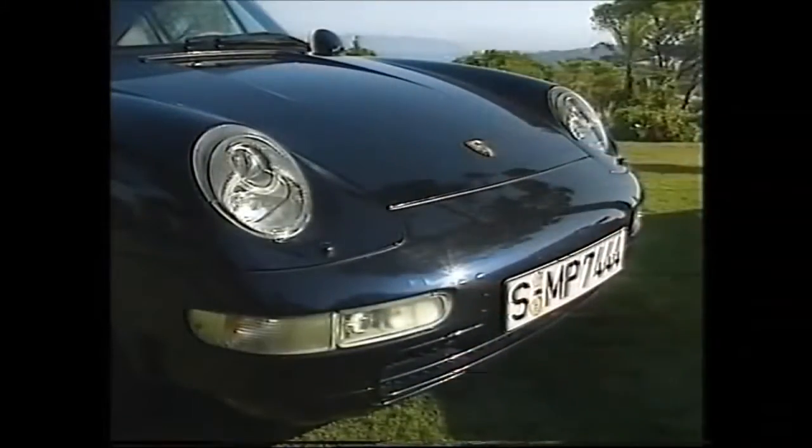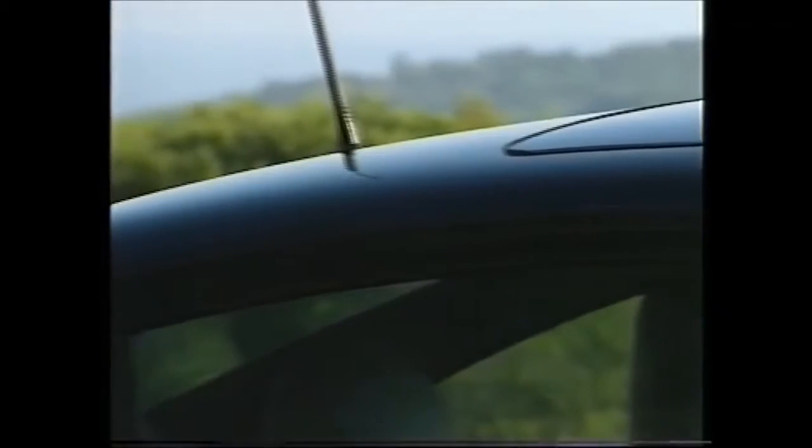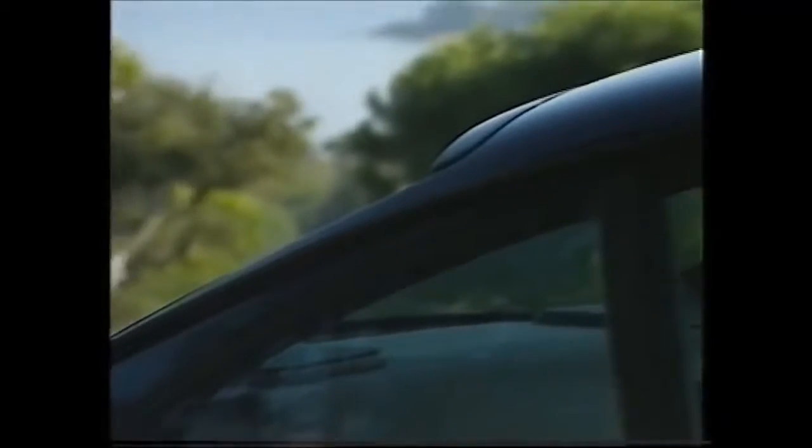The Porsche 911 has been with us for an amazing 34 years. OK, it's had more facelifts than Elizabeth Taylor, but it's retained the same concept. The smooth flowing front, the steeply raked windscreen, and the engine stuck right out at the back.